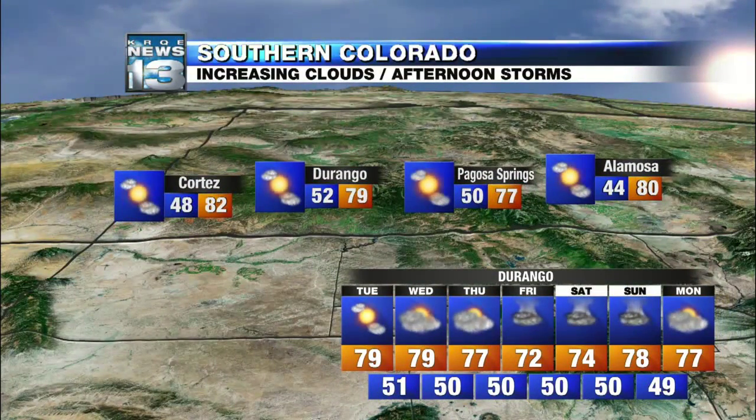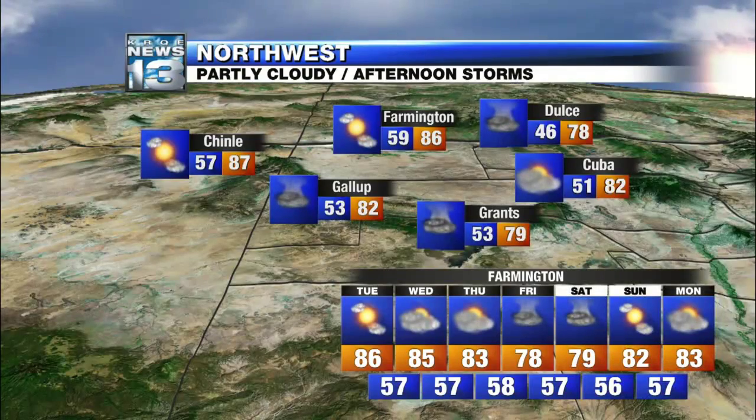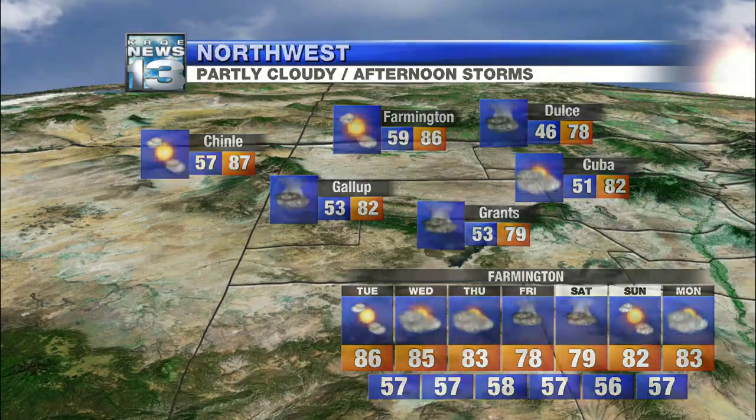Southern Colorado, increasing clouds for the day tomorrow. Afternoon storms, a good possibility once again, especially over the higher terrain. Better chances at showers and storms late in the week and into the weekend. Over the northwest, partly cloudy skies. We'll be looking for some afternoon storms once again for tomorrow afternoon, but really ramping up those shower and storm chances for the end of the week and start of the weekend.